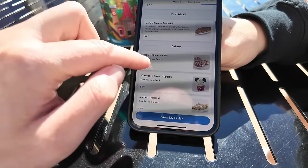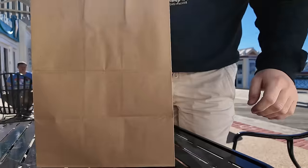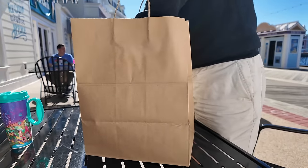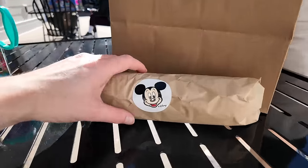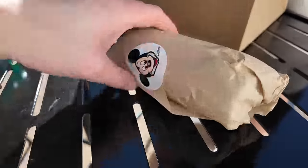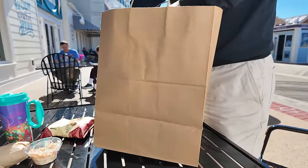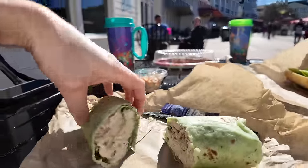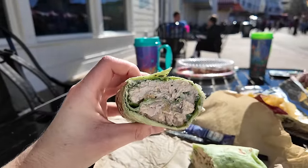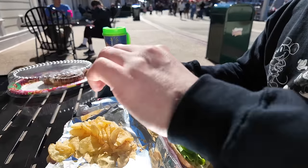Well, this is what we really came for. Mickey cinnamon roll. Show us the Mickey cinnamon roll. Ah! Hey! Oh! Puzzler. Okay. Crisps. Here he is. Here he is! Yes! I've just cut my wrap open. It looks really good. There's loads of chicken in there. And there's your turkey sandwich. Putting crisps on.